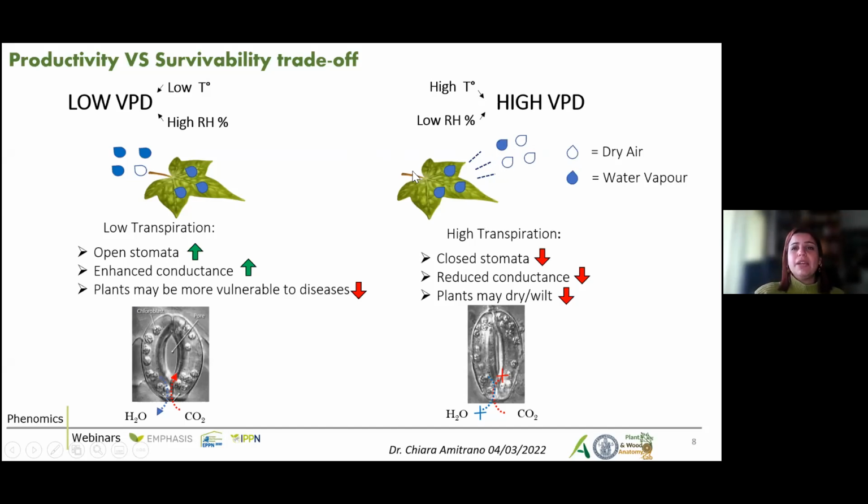So basically what happens is that the transpiration of plants is high. So plants try to enhance the safe mechanism, so they close their stomata. And of course, this will reduce the conductance and will reduce the photosynthetic amount. But on the other hand, if the VPD is too high and the transpiration consequently is too high, the plants may dry and wilt.